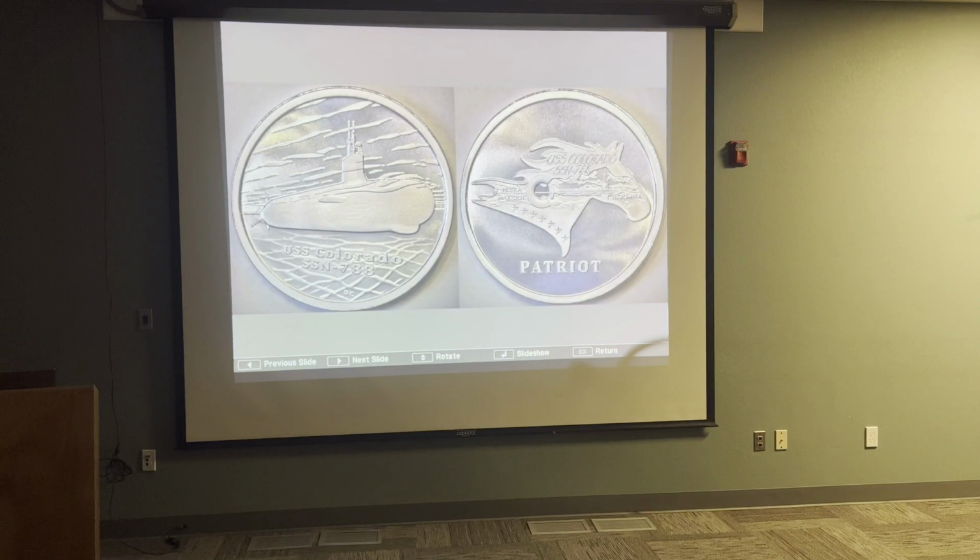I was commissioned by their charitable organization that was getting gifts for the first crew of the USS Colorado, which is an attack submarine that was commissioned a couple years ago. They had me mint these, and the ones that say Patriot on them were sold to raise money to buy things for the first crew, things they would like to have on the ship. But there are also other ones made that say plank owner, and that's a Navy term, which means you're the first crew of a new ship.